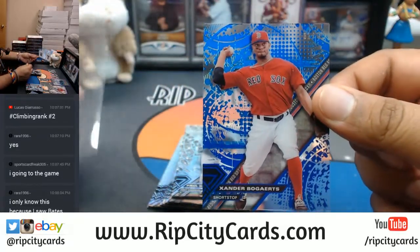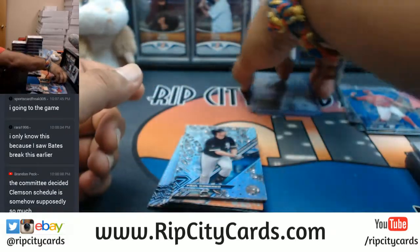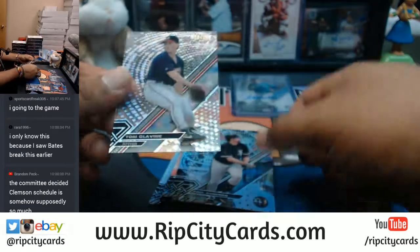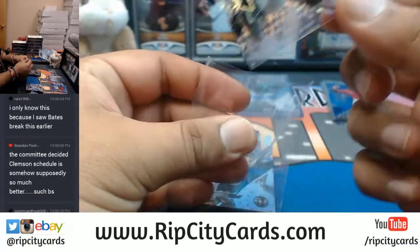Xander Bogaerts to 75 for the Red Sox. Ah, gotcha. Rara, gotcha. Yeah, he's the day shift, and I'm that late-night crew, baby. To 250, Tom Glavine for the Braves.